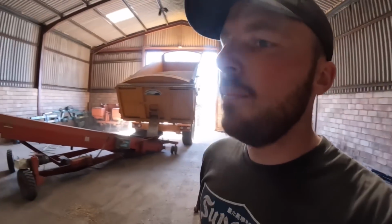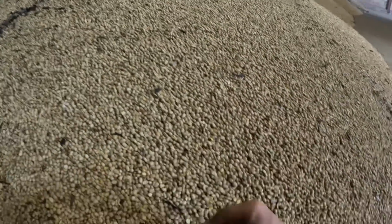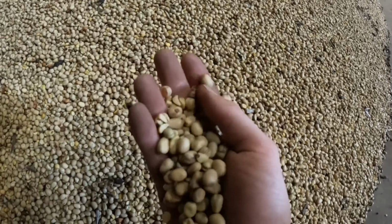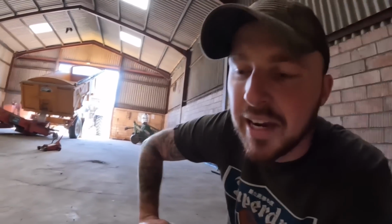But we're unloading now, it's nearly dinner time. It's a much better sample than last year. There's not a lot of rubbish in it, and plus there's not the cracked beans. There's a few in there, but we've not got the grid plates in, as I call them, for the combine. We've still got the smooth plates in. You're meant to put the grid plates in to let the muck out, but because the majority of them are standing, they ain't gone down. We're not scratching the header on the floor.